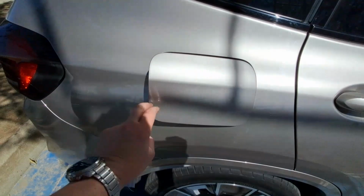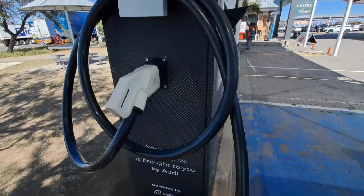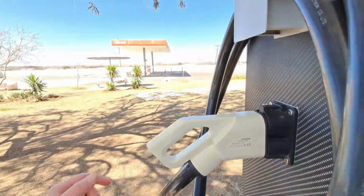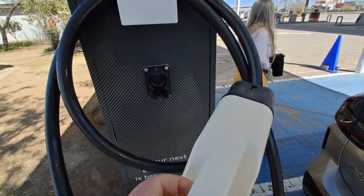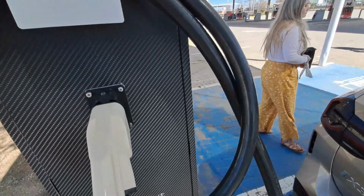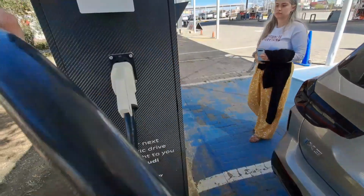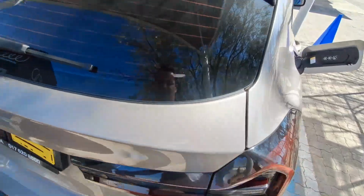So let's open it up over here. Let's quickly have a look. We're going to grab this DC. I just want to quickly see if everything is on over here. Okay, so everything is on, works the same way. Let's grab this baby over here. Okay, wait, let's just do this. Pop this open. Okay, let's plug it in.